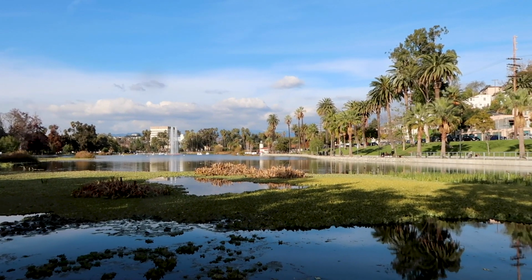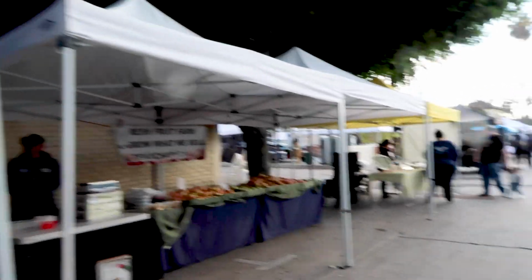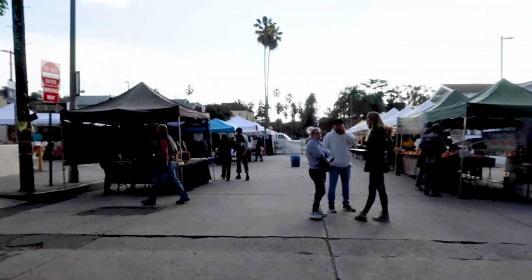So I've decided to go for a little post-breakfast walk around Echo Park. It's so pretty, although it is one of the places in LA that highlights the insane economic disparity in the area, and it's kind of wild. Oh my goodness, I literally just stumbled into this farmer's market. I was walking by trying to find a different store, but hey, we got fresh fruits and veggies. What else do we need?